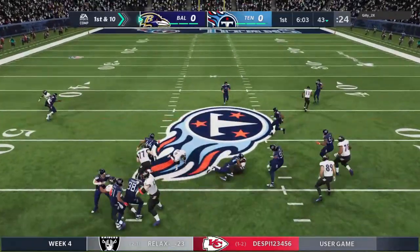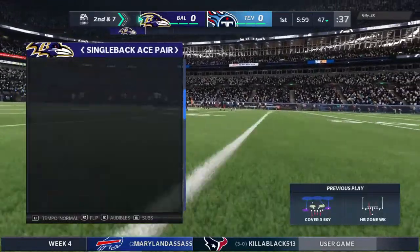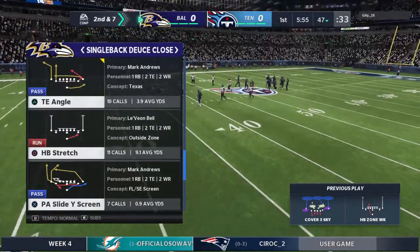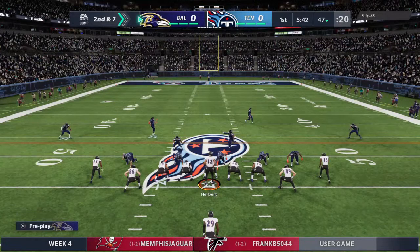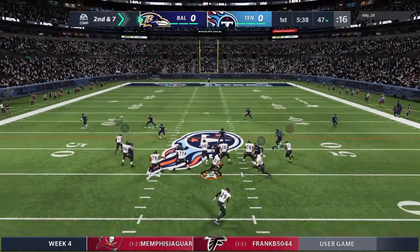Here's the first carry for Le'Veon Bell, and a minimal gain here as he's up to about the 47-yard line. The tackle made at the 47-yard line. You know I love to point out when teams break tendency and do something a little bit different from the norm. But when you run the ball on the first play of the drive, that's not a tendency breaker at all. That's just trying to establish yourself as you move forward.